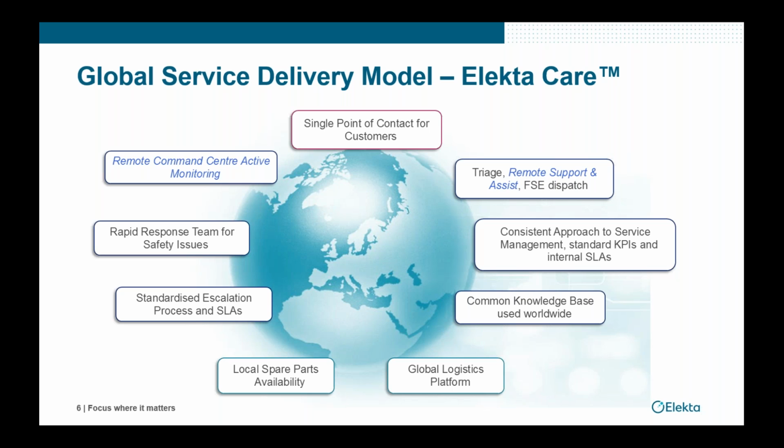I've highlighted in this chart the remote support and assist at the initial stage of receiving the customer call. And then we go through the normal service management, using knowledge management, having a logistics platform, standard escalations, etc. And then coming around to the remote command center and active monitoring of our installed base.